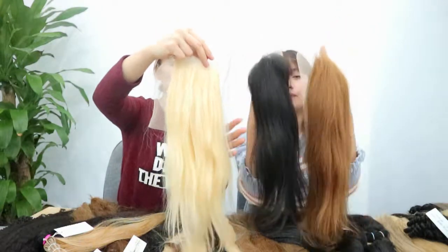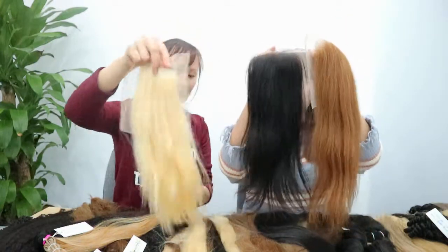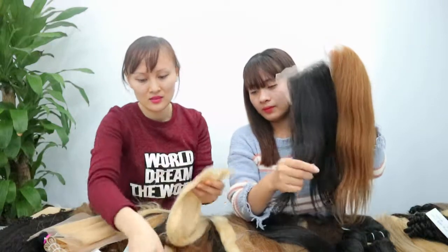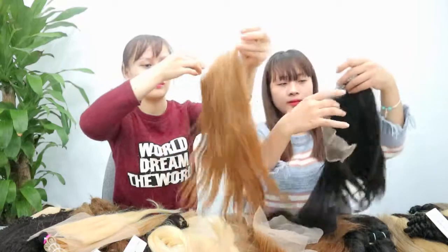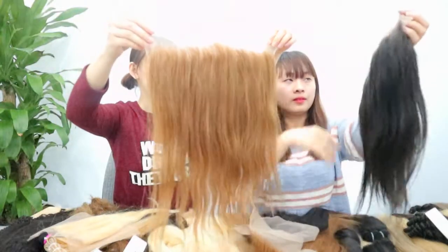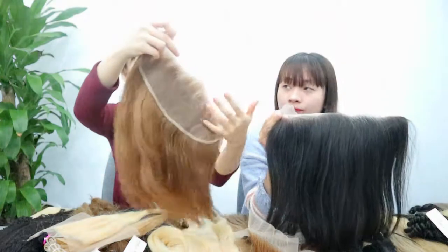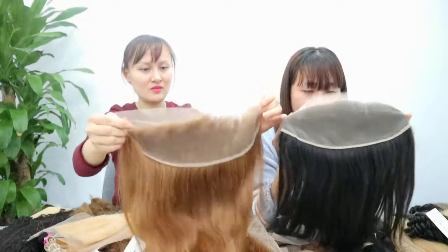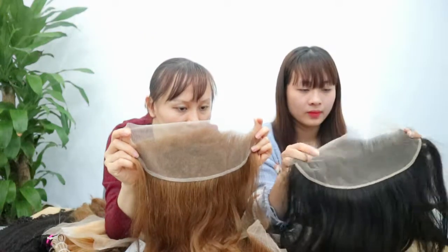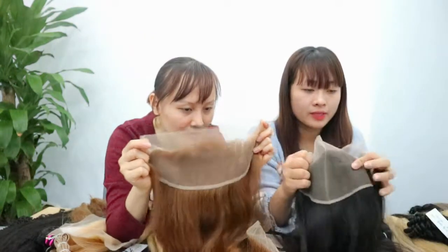With closure, we are holding its middle size, and big size. This one is the biggest size. You can see with natural color and light brown color. Frontal closures. Okay, you can see the lace. It's very strong.